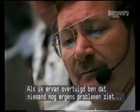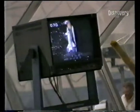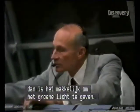If I'm comfortable that there's nothing out there that's bugging anybody, then it's fairly easy to give the go-ahead to launch.